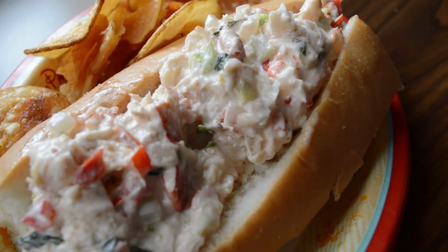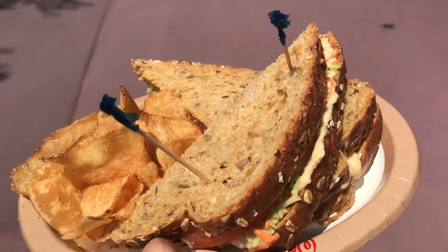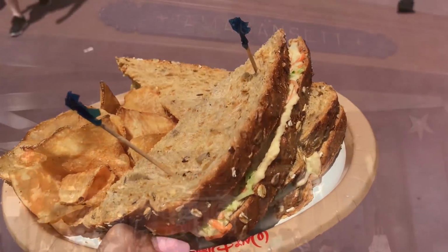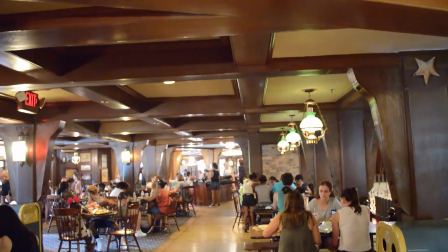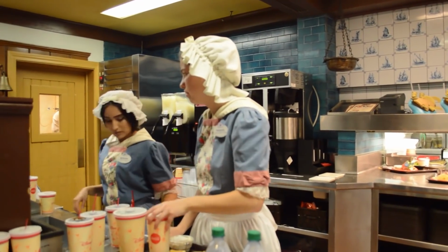Here you can find great choices like a lobster roll, a lighthouse sandwich served with hummus and tomato and broccoli slaw on toasted multigrain bread with house-made potato chips, mac and cheese, and so much more. By the way, they also have fried chicken nuggets here, so if you're not into seafood, that's fine. They've got fried chicken nuggets and lots of other options as well.